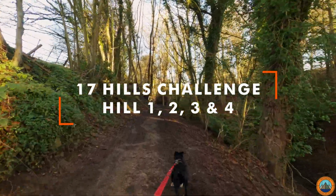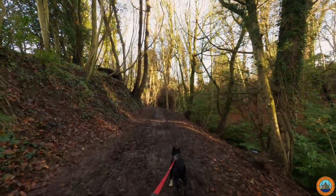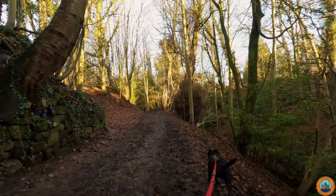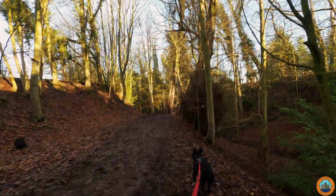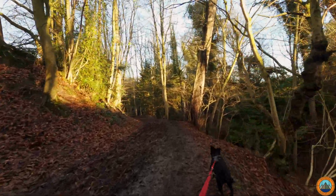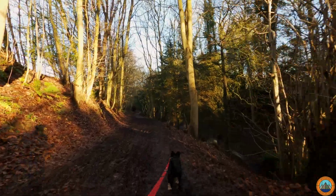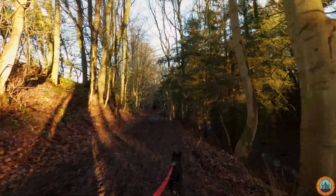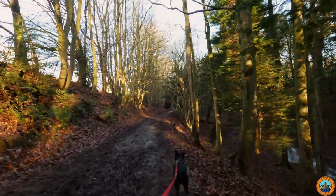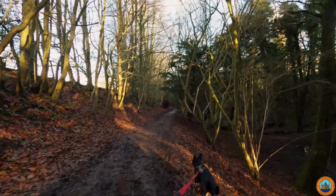So the first 2 miles are actually quite fast, and if you have aspirations of going for a time, then I wouldn't hang about. I would put your foot down from the start, because although there are a few ups and downs, the first section is pretty quick. The first couple of miles are pretty quick.